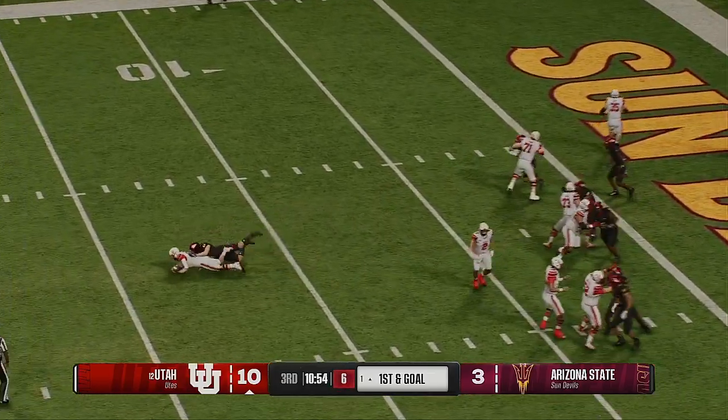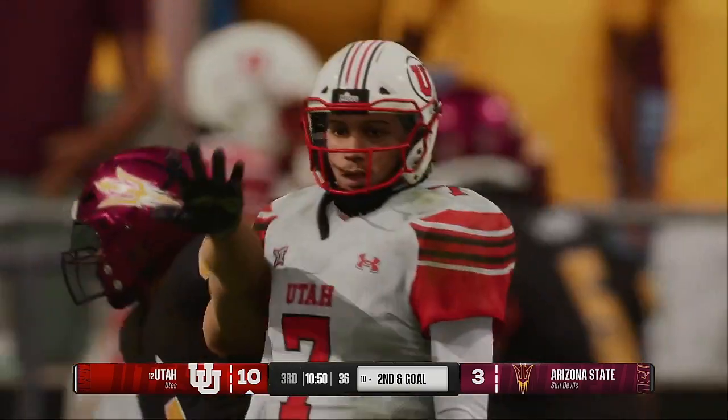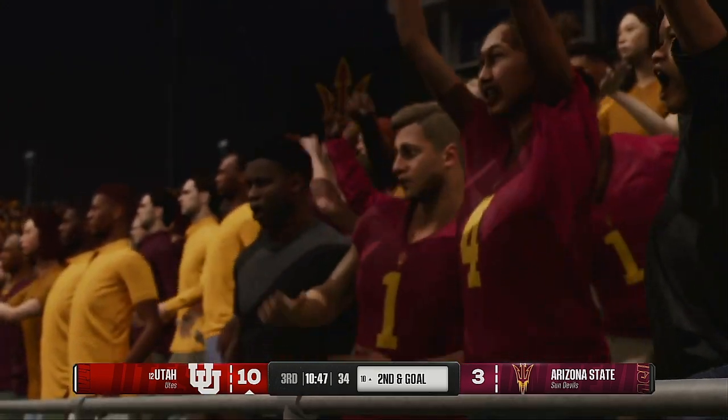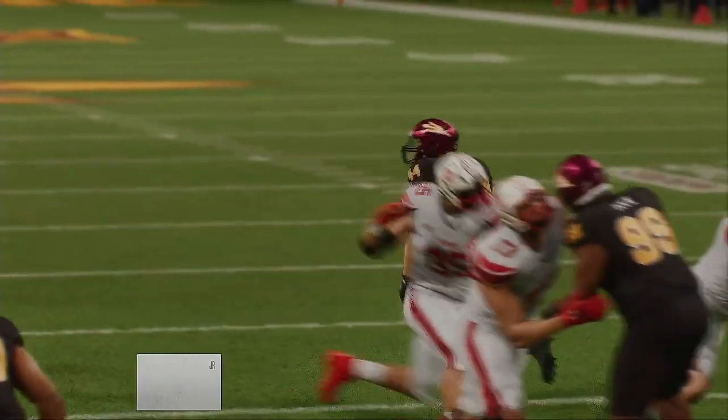Off the play fake, he'll look to throw it. They pressure him and sack him, tackled inside the 10. I hate to question a play call, but that close to the goal line on first and goal, and throw it? Why not run the football right there?